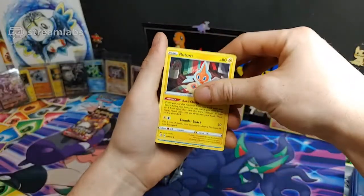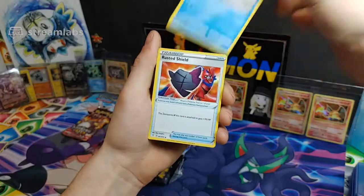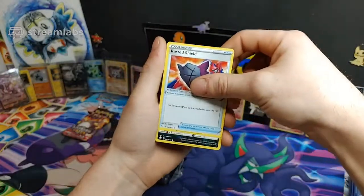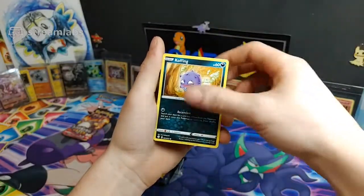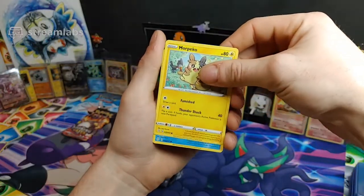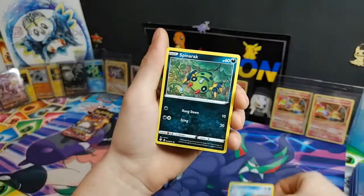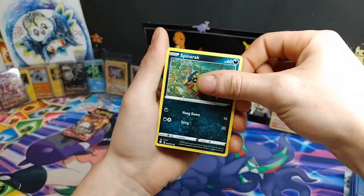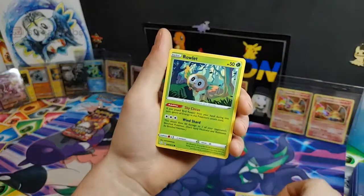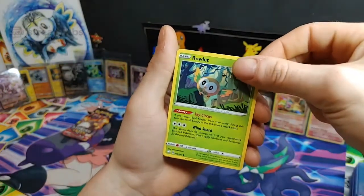Rotom. Cramorant. Let's go. Rusted Shield. Let's throw up the fire, guys. More Pekko. Horsey. Spinarak. Let's get it. It's got a shiny, a full art. Let's go, my dude. Rowlet right there.